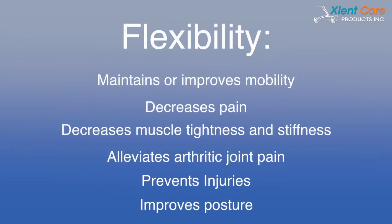One of the biggest problems I see is people hunched over their phones, their computers, their desk, the sink, the bed, people hunched over their walker. And what happens is that by being hunched forward all the time, our chest muscles become very tight. And therefore, it is important to do flexibility exercises to stretch our chest and also to do strengthening exercises for our back.